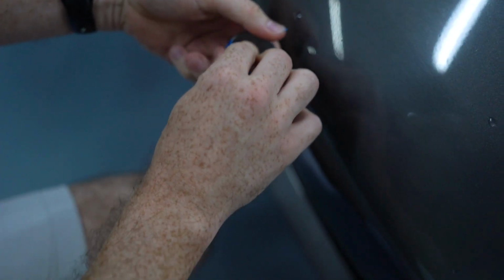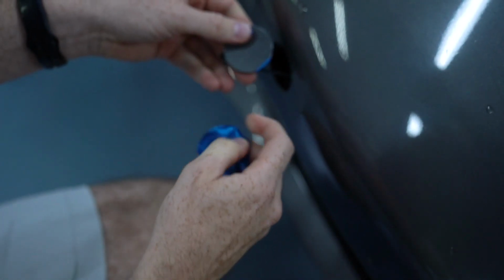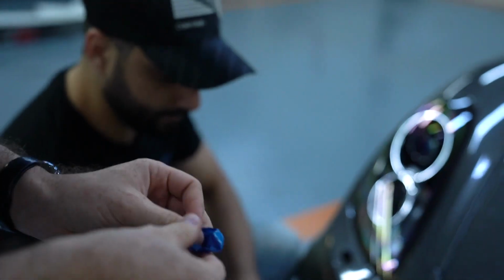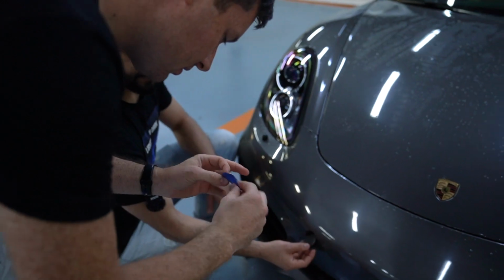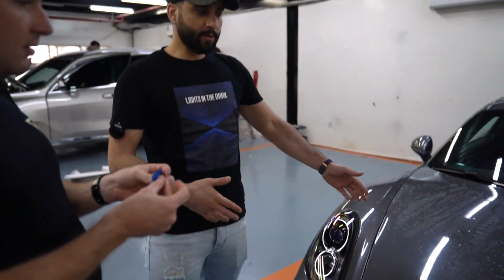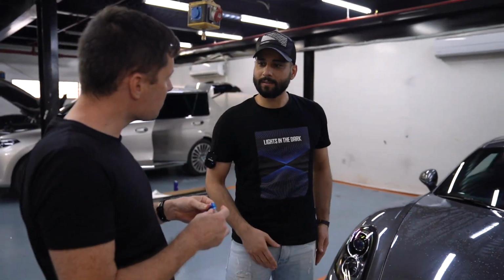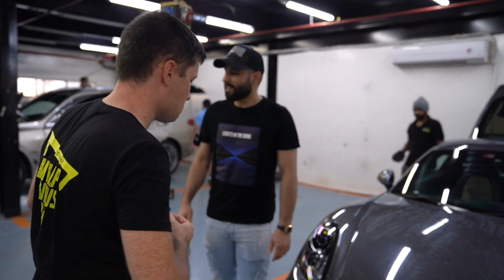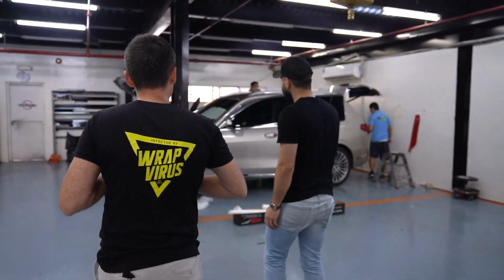How old is the wrap? Do you know when it was wrapped? Yeah, 2.5 years. See the body? That's beautiful. No problem at all. The paint still looks like new. When the customer wants to sell the car, you just remove it and sell it, and the paint is like new. Nice, paint protection film.